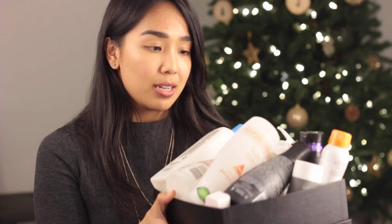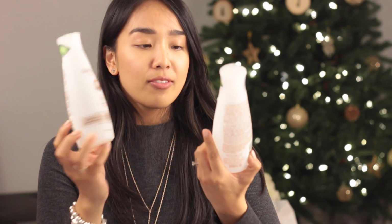On to the other half of my empties. So body, hair, and also some makeup. So shampoo and conditioner, I think I've already mentioned before how much I really love Live Clean hair products, especially their shampoo and conditioner. I actually really love Live Clean products in general.